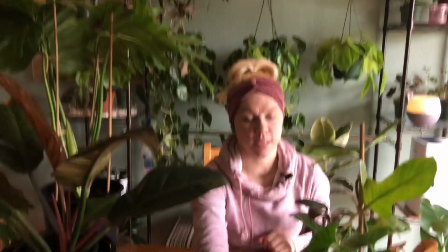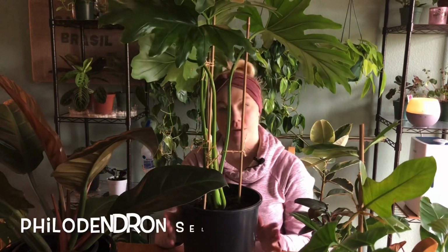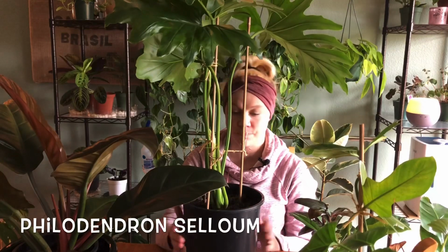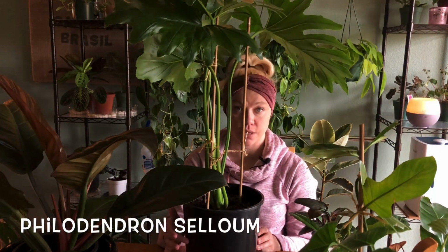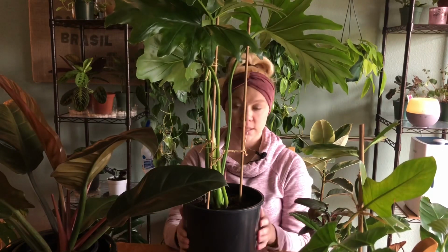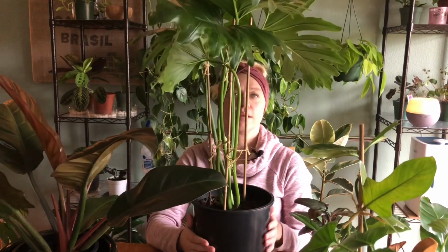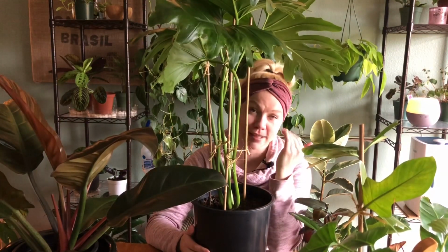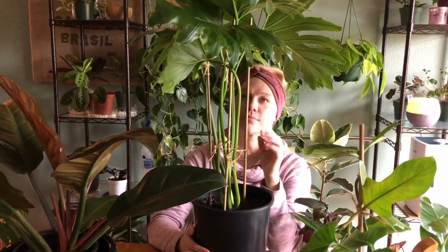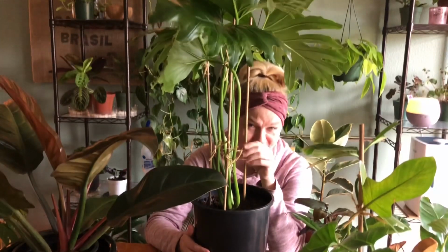Right, so I think in January or February, maybe at the end of February, I got this guy. He is my big boy. Yes, I know he has been reclassified. I know a lot of people say that's not a philodendron. When I got him, that's what he was named. Philodendron Salome, I call him. I always think of Shabbat Shalom whenever I hear Salome. Shalom in the home. Peace in the home. I think that's what it stands for.